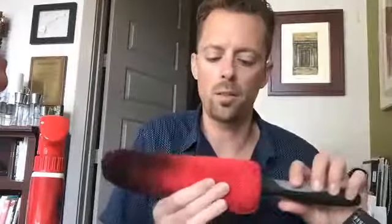If you guys have multi-spoke wheels, this is some kind of, I don't know if it's microfiber per se, but they call it a wheel and rim wand, and it's cool. You just stick it in the spokes and clean it out. I personally like to do it with a microfiber rag or cloth, because I can get in there with my fingers. But this works pretty well too. I hardly ever use it.